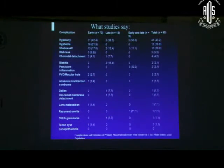Now if you go back to the literature, the studies say the complications can be divided into early and late postoperative complications. And to name a few: hypotony, hyphema, shallowing of the anterior chamber, bleb leaks, choroidal detachments, blebitis, persistent inflammation, PVDs or macular holes, aqueous misdirection syndromes, Dellen, Descemet membrane detachment, lens malposition, recurrent uveitis, stitch granuloma, and Tenon cyst, endophthalmitis. So we'll put up a few of these complications which we commonly encounter once we do a combined surgery, and we'll discuss on the stage how to address them.